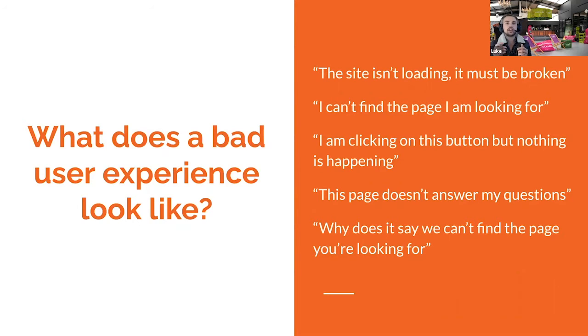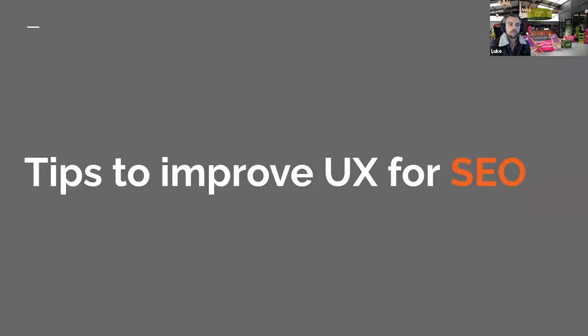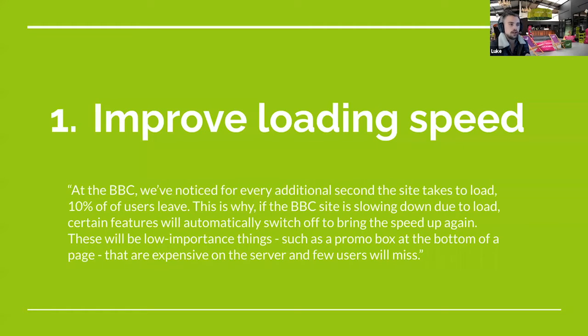So we need to be checking that our websites are loading really fast, both from an Android and an Apple device and numerous mobile browser types as well. And when it comes to designing websites, we should be designing these websites mobile first and not desktop first. So that's really, really important. So, some quick tips on ways that you can improve user experience for SEO.